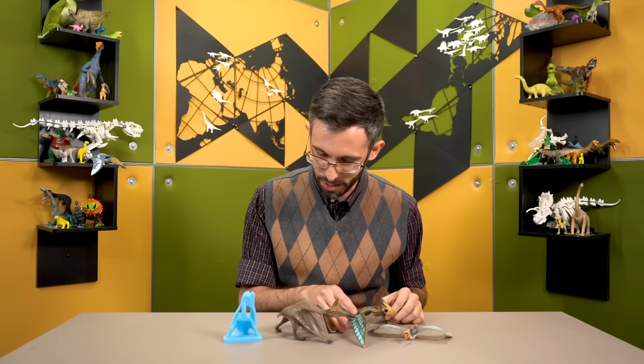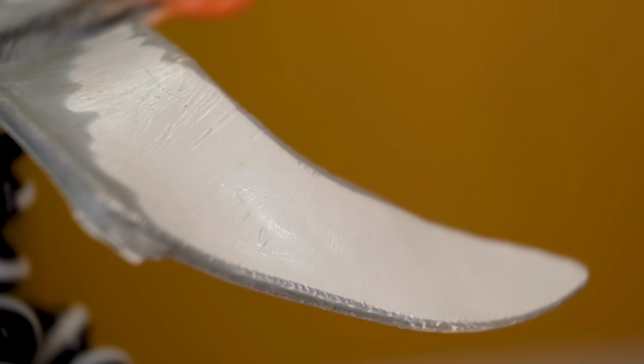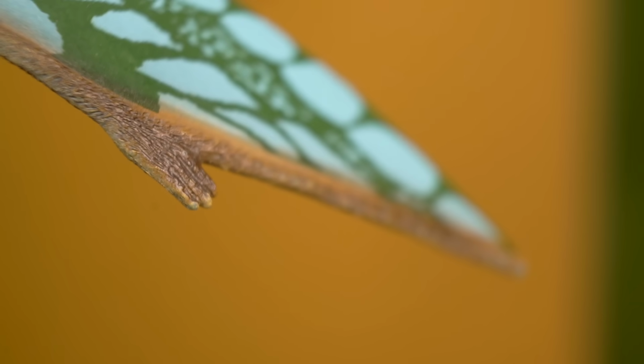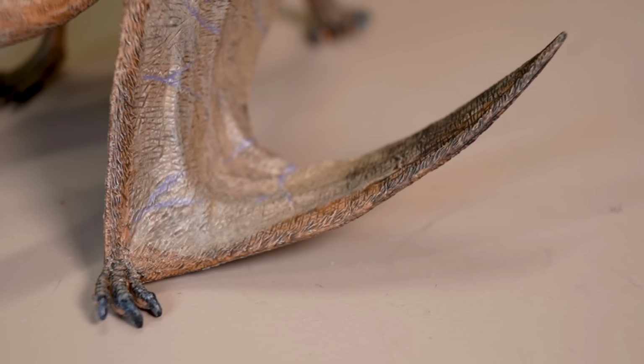Actually, all of these toys, with the exception of our lovely Moldorama, seem to portray the fuzz, the pycnofibers or protofeathers or whatever term you want to use, extending all the way to the tip of the wing. And I don't know how reasonable that is.